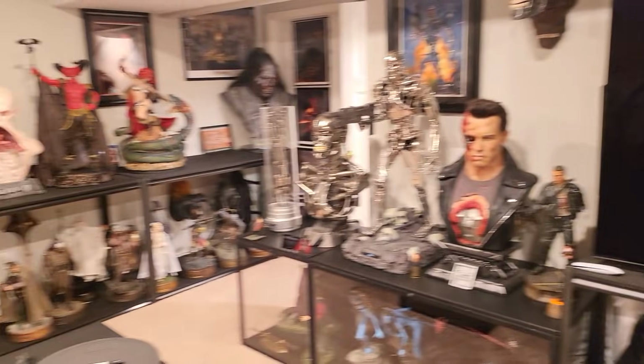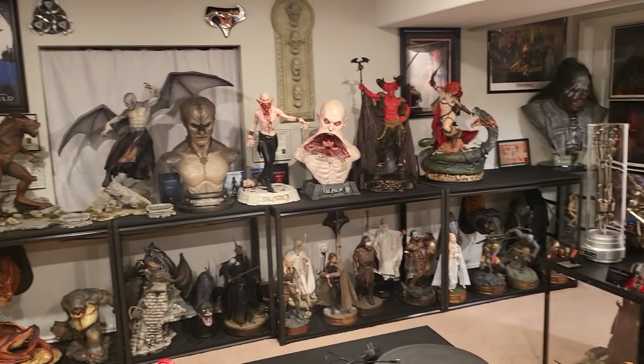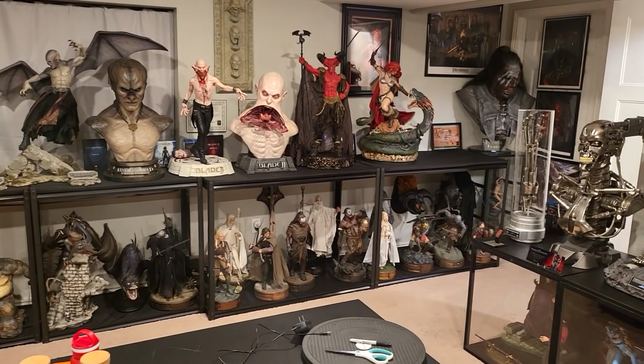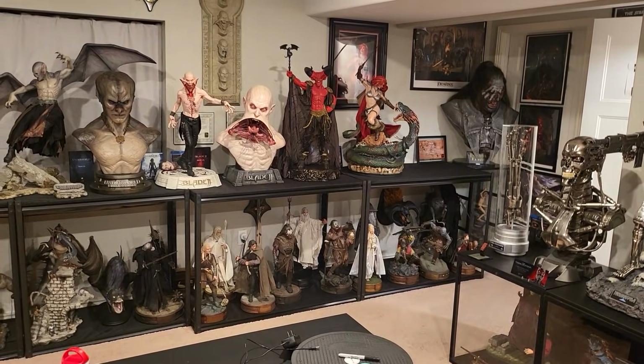So, yeah, that is basically it. Of course, we'll be pre-ordering Boromir, pretty much any Lord of the Rings, as long as it's a character I like. If they do certain characters I just don't care for, I'm not going to buy it. Otherwise, I'm all in on Lord of the Rings.